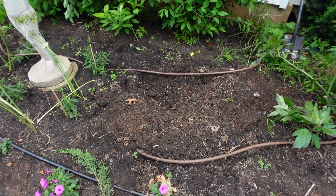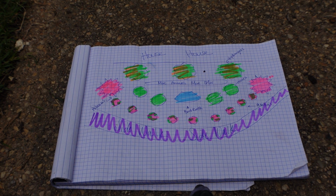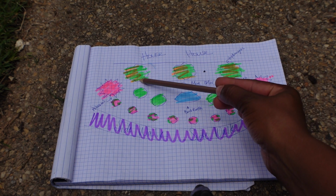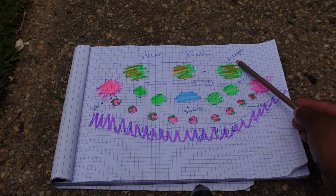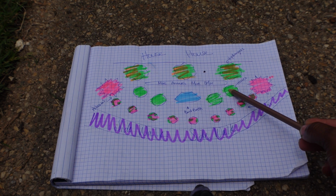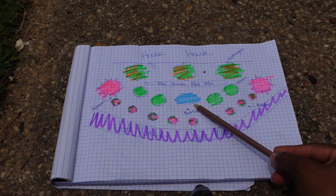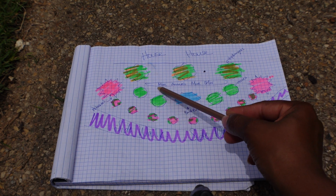Okay, so here are the plans. All right, so here we have the 3 hydrangeas that are backed by the house, okay? And then this area is where we took out the juniper on the right. We have a hibiscus that's always been there. And then this is my bird bath. Beautiful. This is another open space where we took out the juniper on the left.